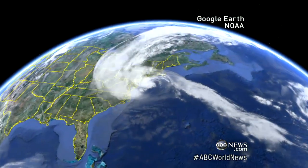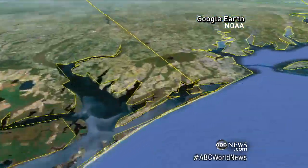A replica of a 200-year-old three-masted ship sailed into the wrath of the storm. It battled 18-foot waves until the ship went down. The passengers huddled onto a small raft in 40-mile-per-hour winds, and then incredibly brave helicopter pilots came to their rescue. And our Matt Gutman is with that story in Elizabeth City, North Carolina.